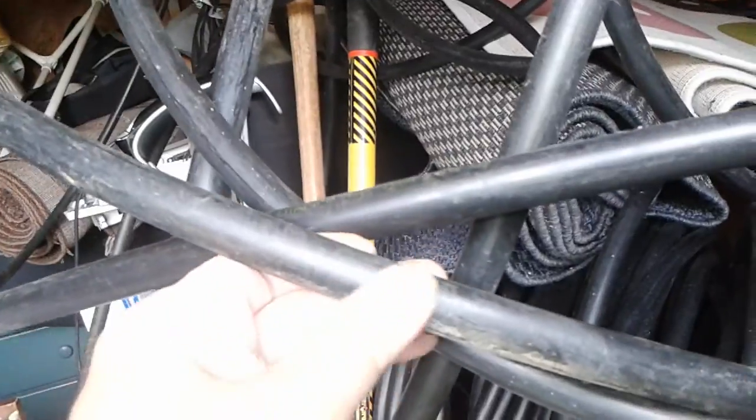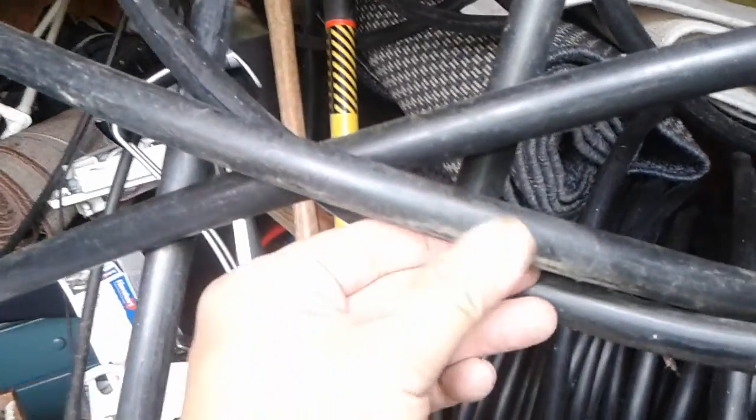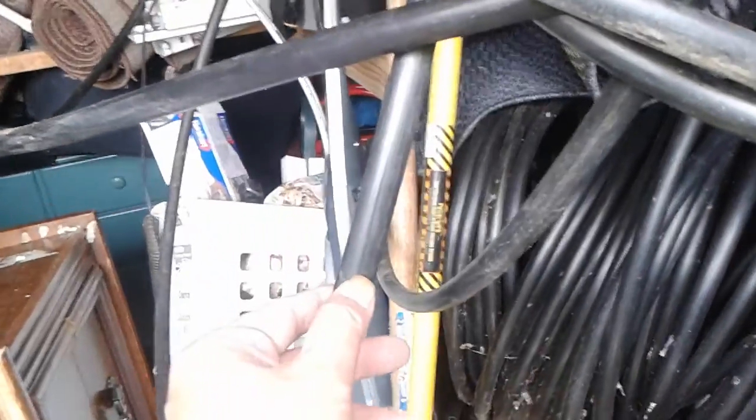So basically I'm going to use this for air lines and even sump intake and outtake. I just need to look up what's at the store. I know those little nozzles could fit in here, so I need to buy some of those, probably, when I get the chance to go to the store.